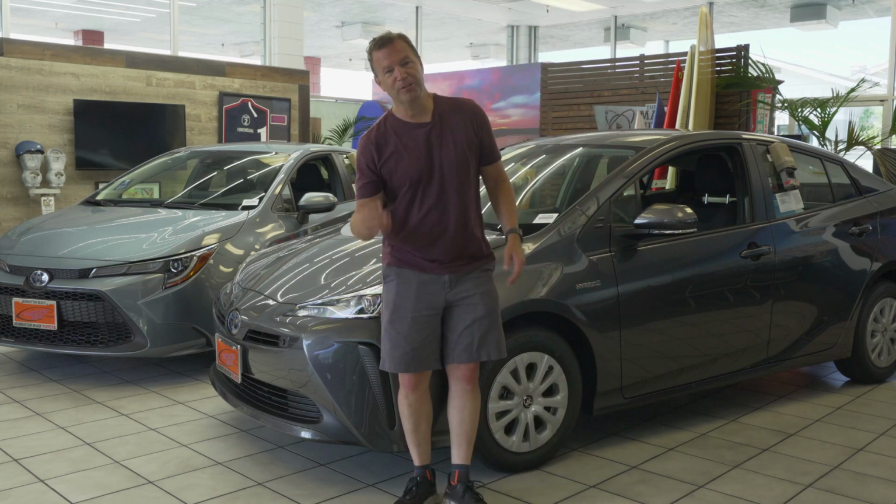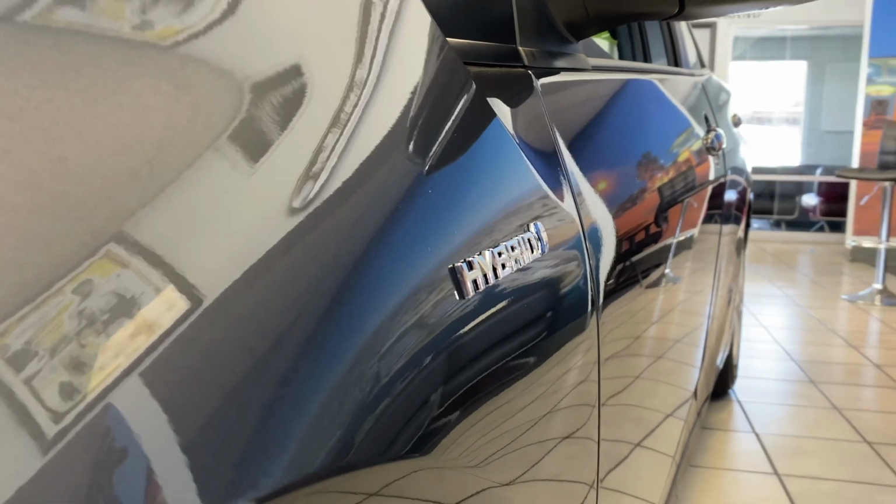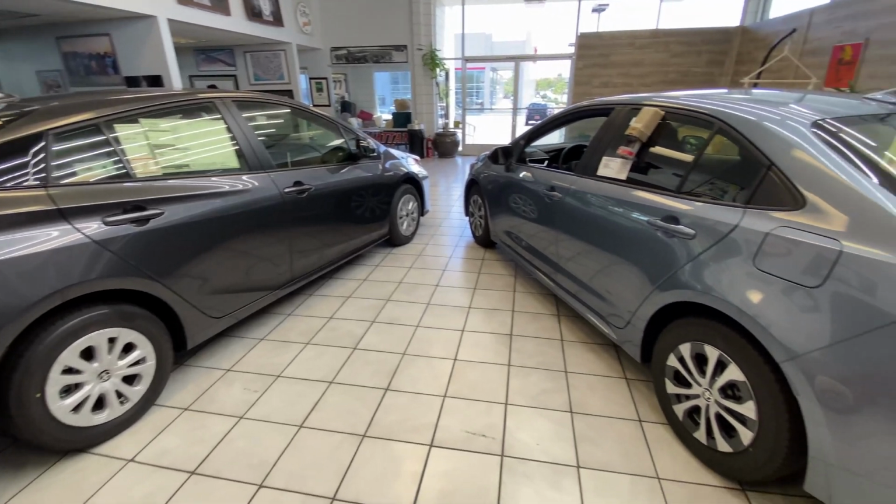Alrighty, so there you have it. Two of the most affordable, popular, and reliable hybrids on the market with the Prius and the Corolla hybrid.